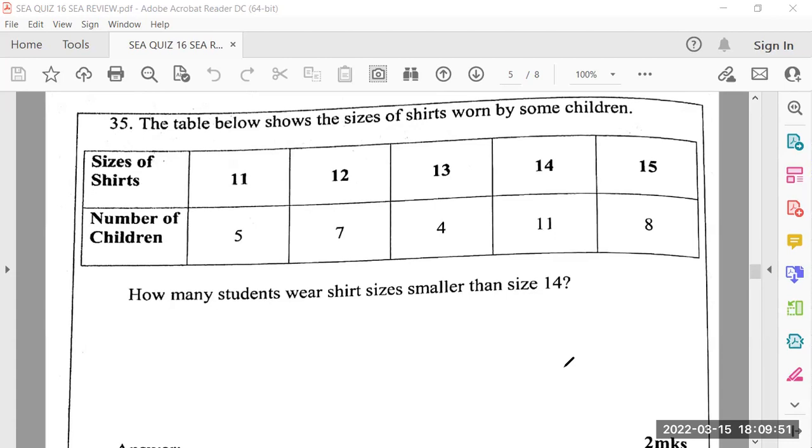Right, now when you're given tables like this, always pay attention to what the headers say. So we have two columns here. One represents shoe sizes. So this will be the shoe sizes of 11, 12, 13, 14, and 15, right? This is shoe sizes, not the number of students. So that's the first thing to identify in the problem. So this is what we call a frequency table, right? So you would have five children, so the frequency would represent this in blue.